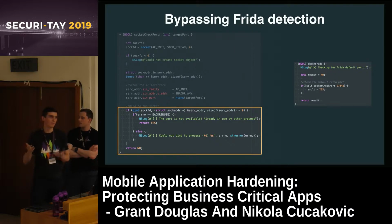And obviously this is pretty prone to false positives. You can do some additional checks here and see, okay, those strings look like they match Frida. It's sending some sort of information that matches a signature.